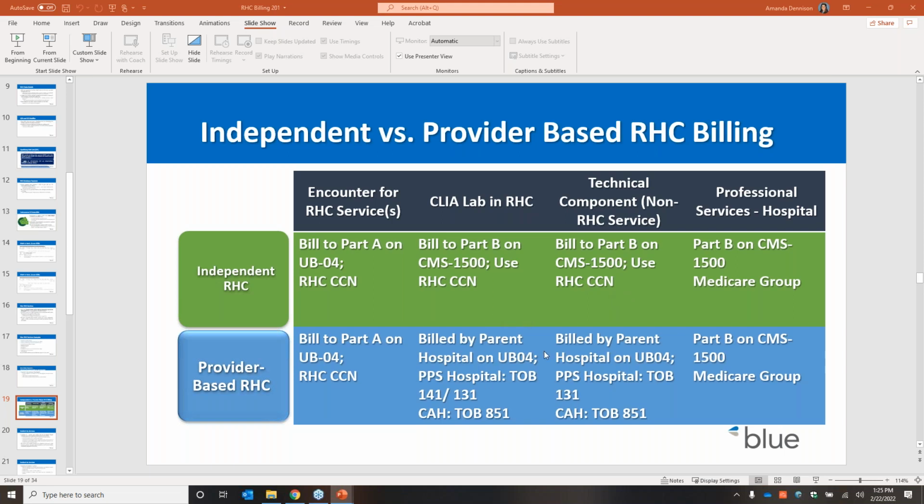If you're provider-based, those non-RHC services, whether it's a CLIA lab or the technical component of a non-RHC service, it's going to be billed by the parent hospital on a UB04. Depending on the type of hospital that you are provider-based to, will depend on what the type of bill is for that particular service, okay? Now, for any professional services that are done at the hospital, again, these are not RHC services. They're not even non-RHC services. These are not even performed at the RHC. They're going to be billed to Part B under your Medicare group, okay?